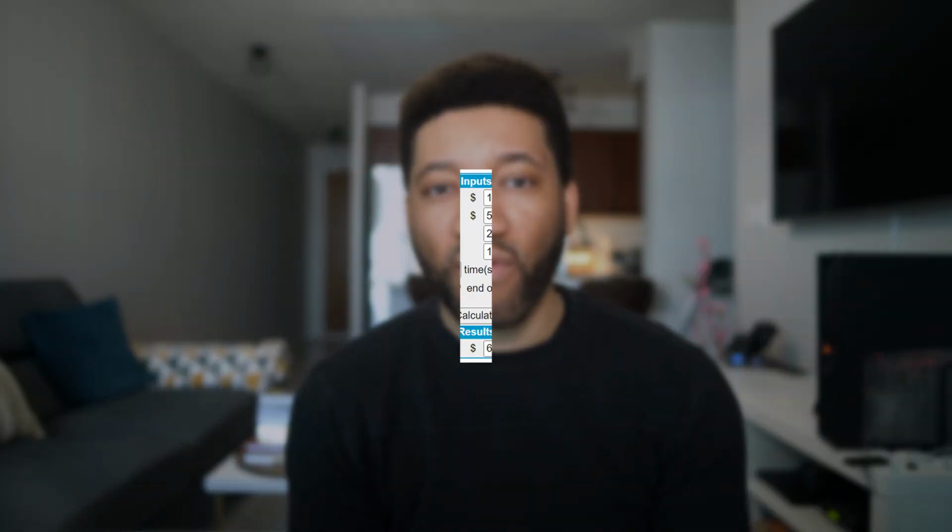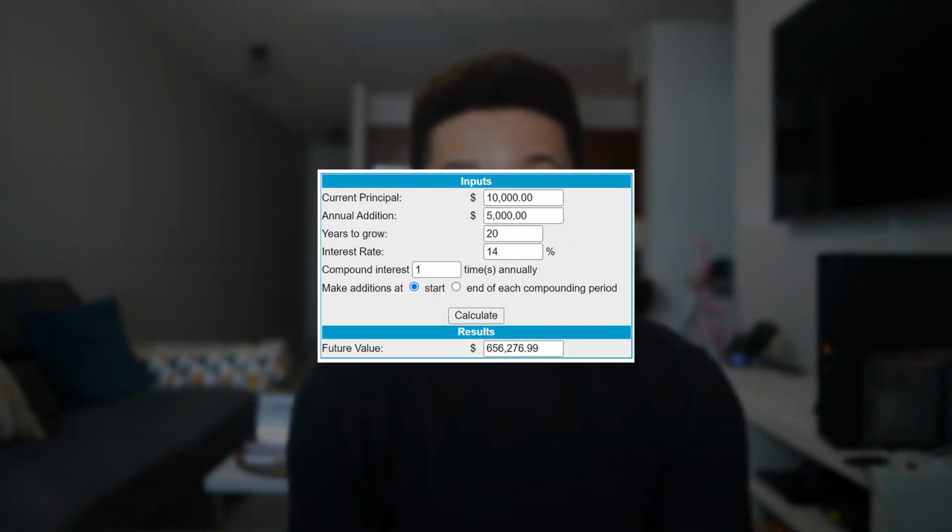Now, doing a quick simulation here, we can see that $10,000 invested over a 20-year period with $5,000 annual contributions and an average return of 14% will give a return of $656,277, which is very good. So it's definitely an ETF to consider if you're looking for a good combination of growth and capital appreciation, as it does yield a higher return than the previous ETF that we looked at.